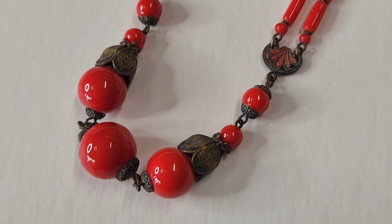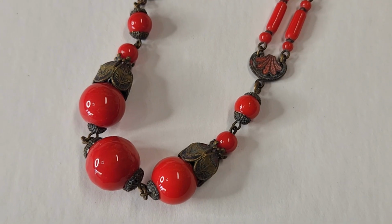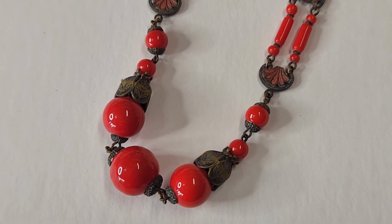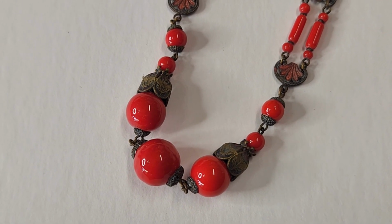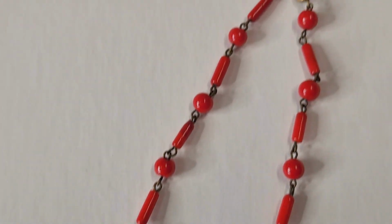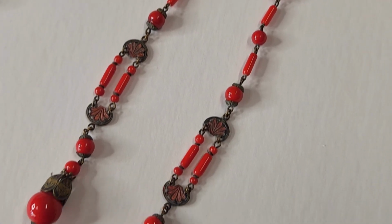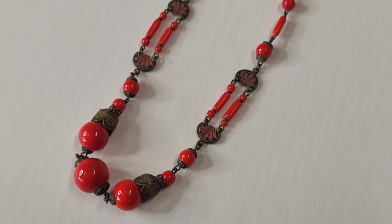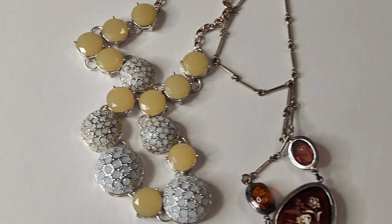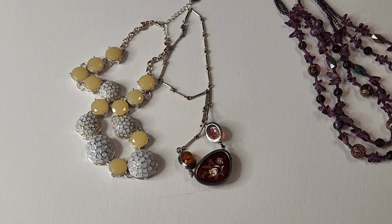And you can distinguish that easily by all of the features it has. It has the vintage or antique look to it. It has gold caps. It has a gold antiqued patina to it. The links are all patinaed. And it has a spring ring clasp. And these red beads are very unique. So it's definitely easy to distinguish compared to something like this J. Crew. So, alright, that's all I have for you.